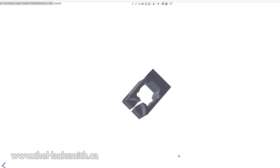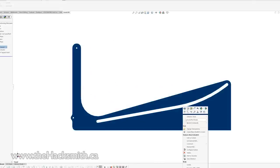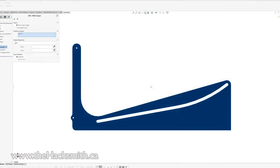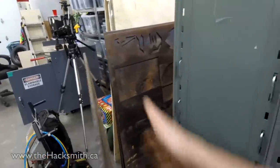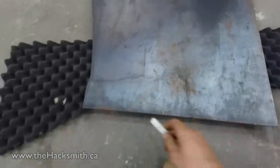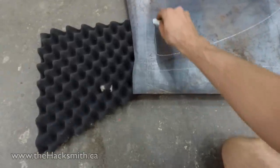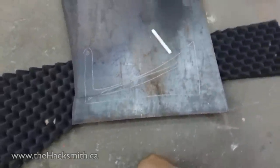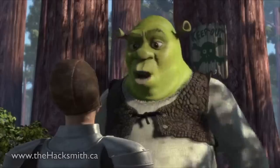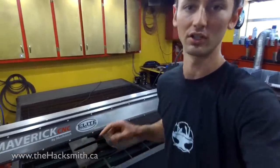All right, let's build it. All right, gonna cut out the side pieces, pull that out. Down, then we just have to trace out the pattern. There we go. And then we just cut it out. Oh, really? No, I'm just kidding. We're actually going to be using our Maverick CNC plasma cutter that we got from Elite Metal Tools. I've already loaded the TXF in, so I just need to press go and it'll cut it out.